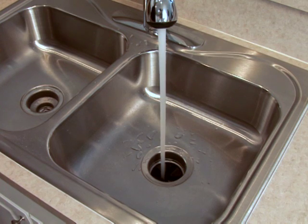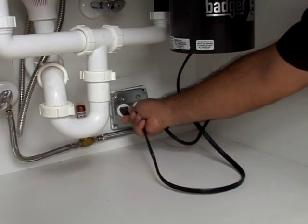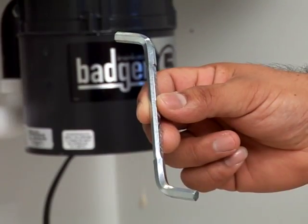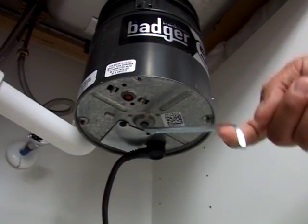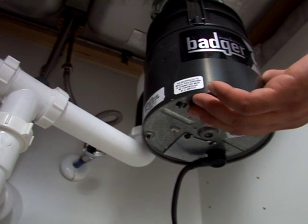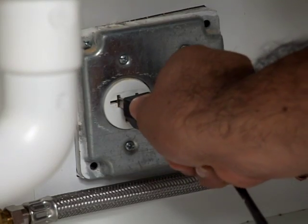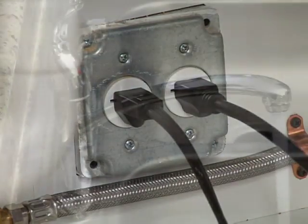Never place your hand into the garbage disposal. If your disposal is jammed, make sure that the unit is turned off and unplugged. Then take the special tool that comes with your disposal to work the gears free and remove the jammed item. Once the unit is cleared, put it back together, press the reset button on the bottom, and plug it in. It should now work normally.